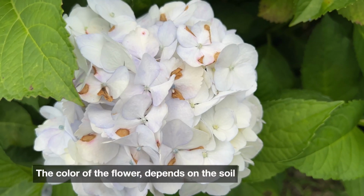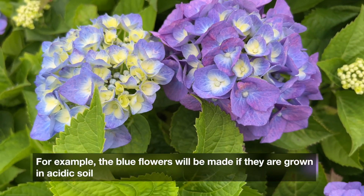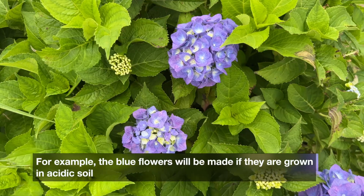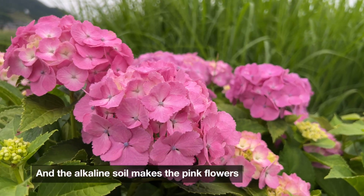The color of the flower depends on the soil. For example, the blue flowers will be made if they're grown in acidic soil. And the alkaline soil makes the pink flowers.